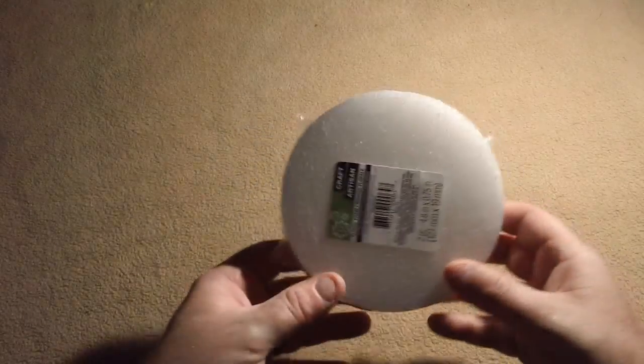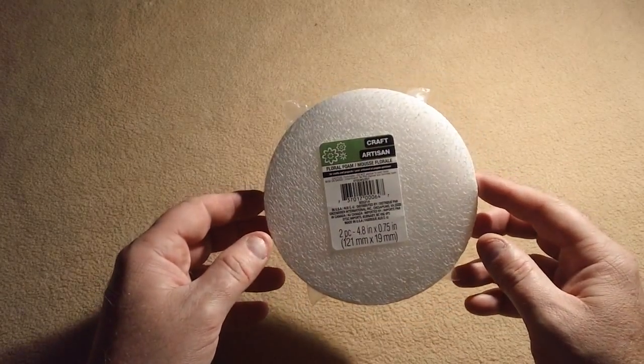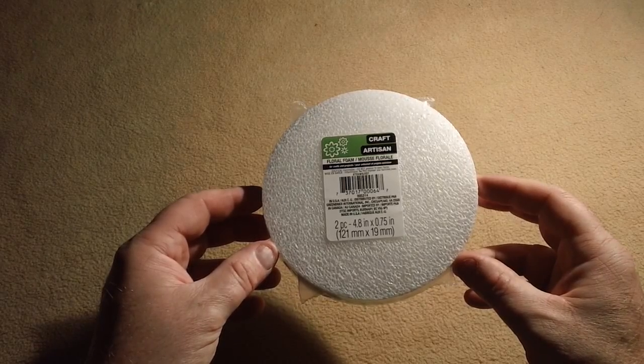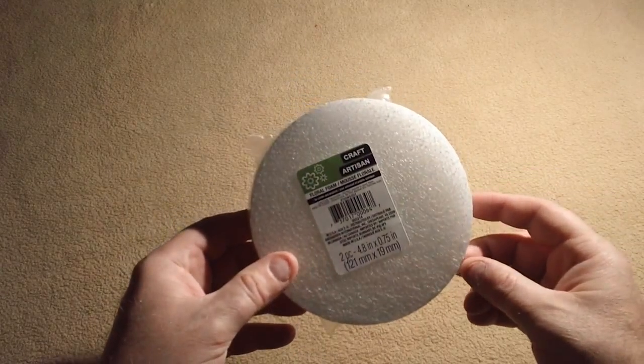And I'm about out. This is a piece of craft foam. It's floral foam. It's 2 pieces, and it looks like they're 4 by 8 inches by 0.75 inches. But the dimensions really don't matter, for me anyway.